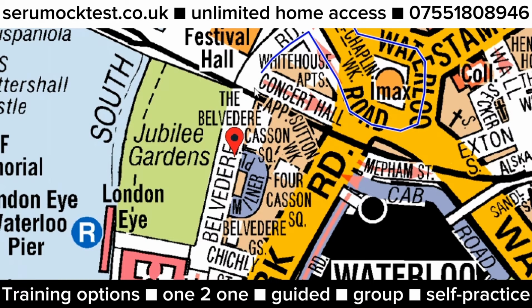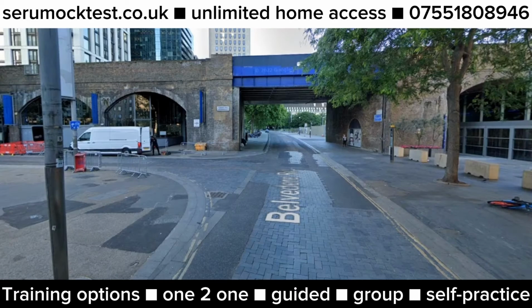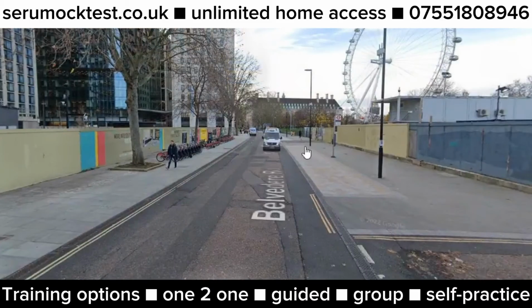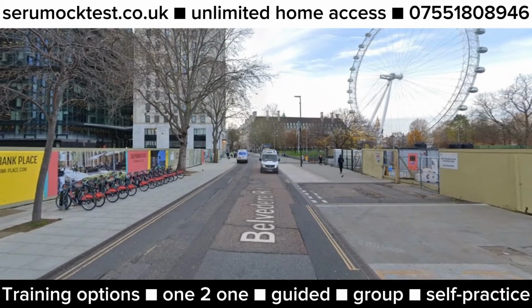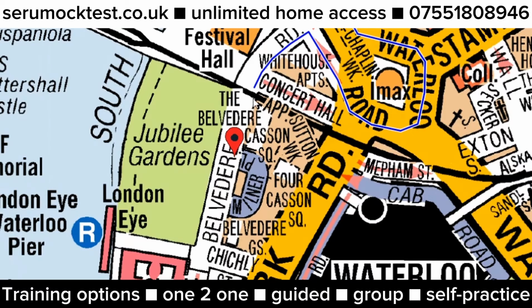So now these train lines above, DLRs and etc., sometimes get people confused as to whether they are able to drive under them or not. Yes, you can, and this is how it is. So you can see the name of the street, and this is the train line on top of me, and you can easily drive towards the London Eye on this street. It's not a problem at all. Okay, so you continue without any hesitation, and you can easily reach your destination.